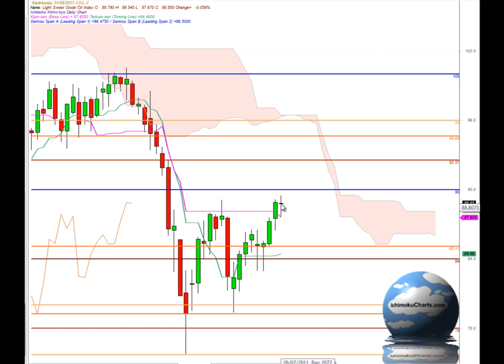Now, we do require confirmation of the change of trend with this pattern, and confirmation would be a candle with a lower high and a lower low. So there is potential for that to happen. So we do need to watch the low of the current candle at 87.67 for a potential test to lower levels.